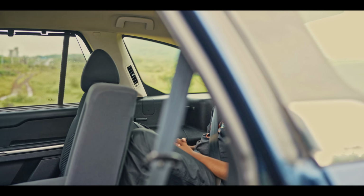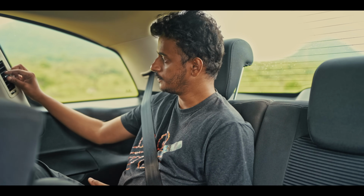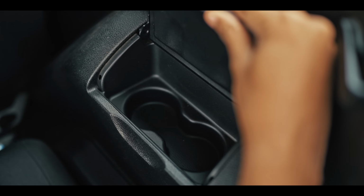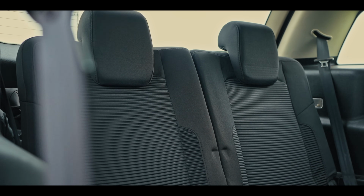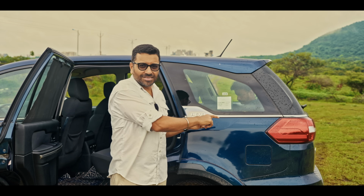And over in the third row, again, enough space for two people. Benny out there also has aircon vents in the C-pillar. There's a cup holder. So plenty of creature comforts. It is a little cooped in because the glass area is not that big, so you do feel a little cooped in over there, but it's comfortable. The Crysta had a little bit more space in the third row, to be honest, but this wasn't cramped by any means.